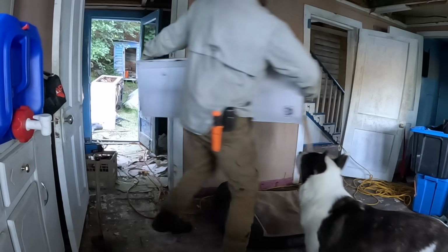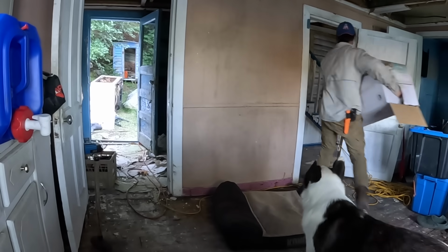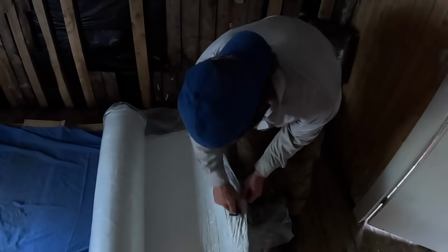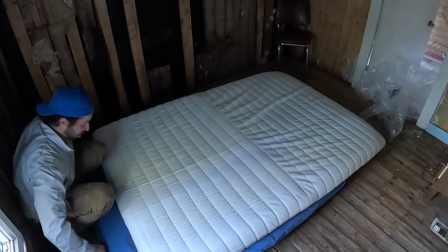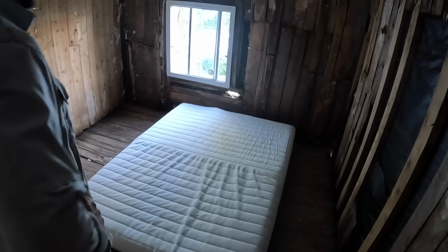Thank God we live in 2024 and you can buy a mattress at Walmart right in the box. Nice. That looks pretty good for 200 bucks. You gotta love Walmart. My God, what a world we live in.